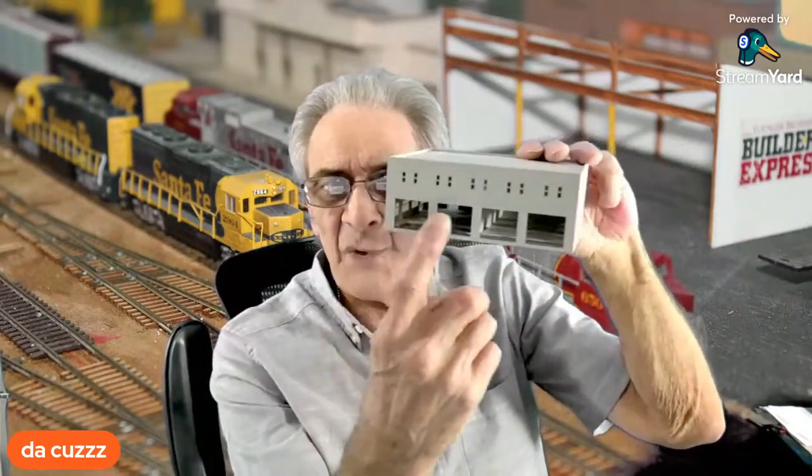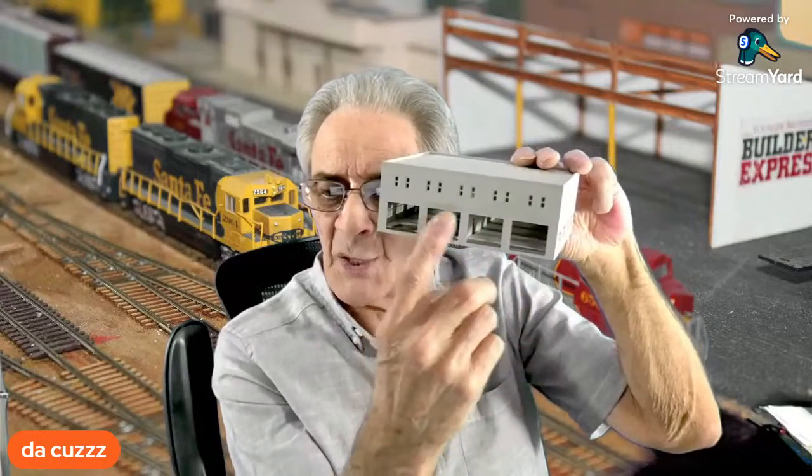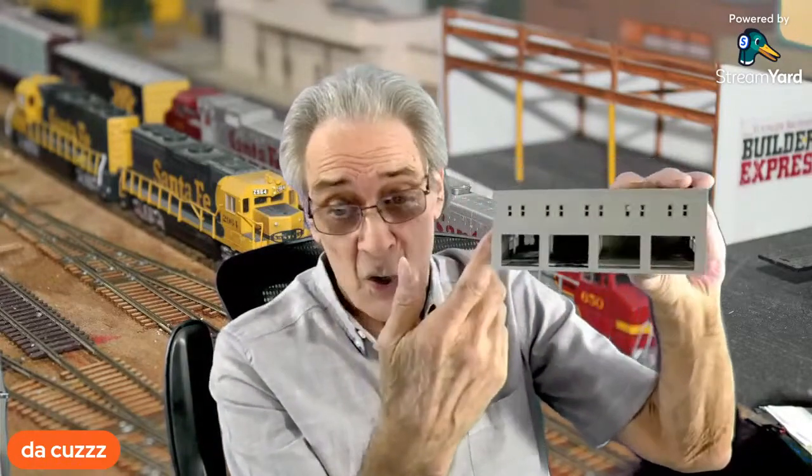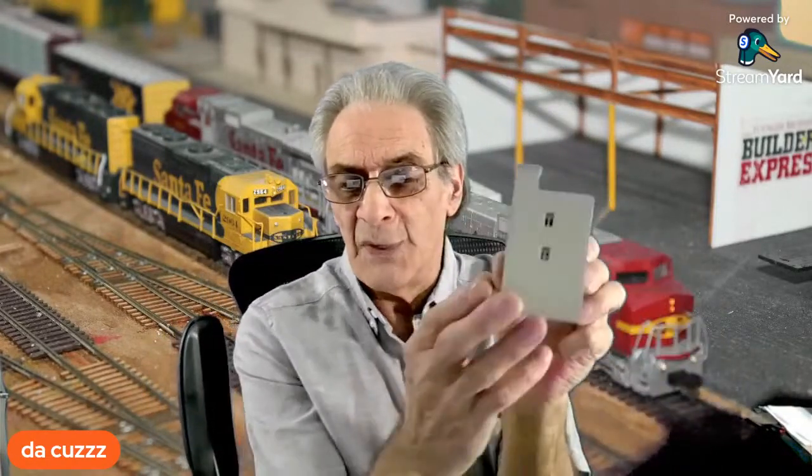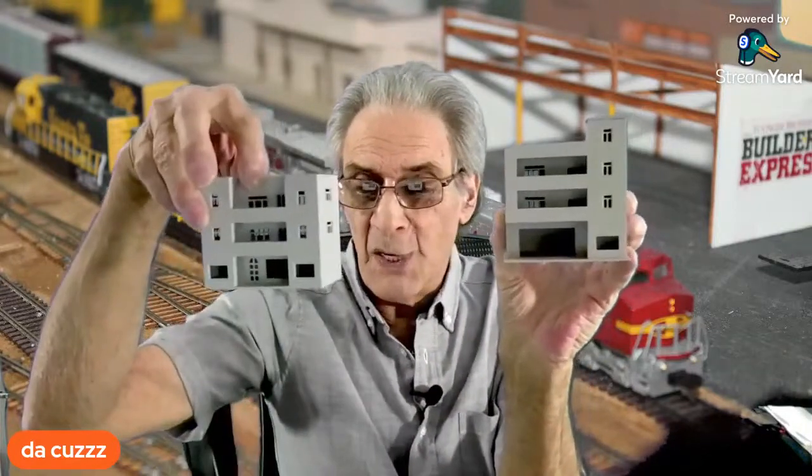Oops, uh-oh. I got this one. Now, this one you can make whatever you want. They give you different doors and different window setups that you can do whatever you'd like. Again, this did not cost more than $10. I think it was like $8 or something like that. And actually I bought two of these ones and two of these ones.